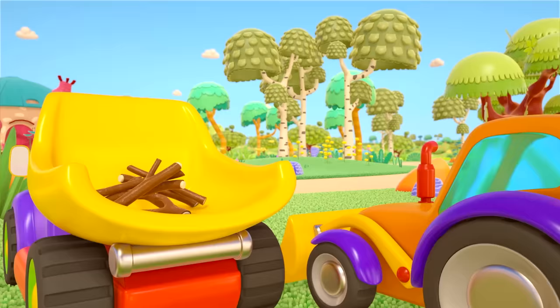Hop Hop loves to play and have fun. He dances and loves jumping high. He flaps little wings, hop, hop, hop. And look at how well he can hide. Peek-a-boo! Peek-a-boo! Hop Hop the Owl. Hello, Hop Hop.